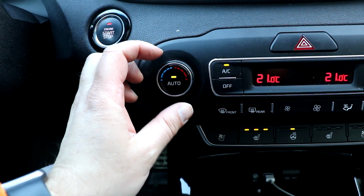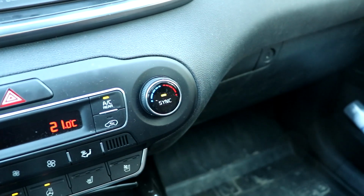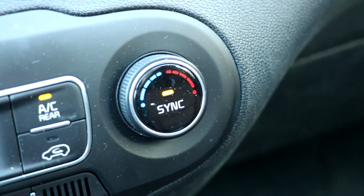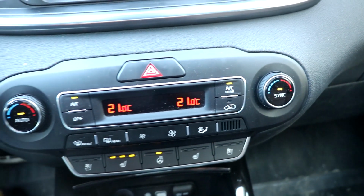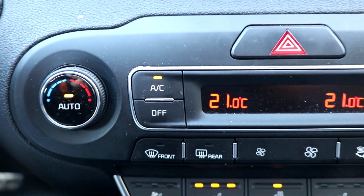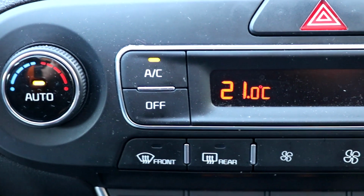If you push this wheel inwards, it will turn on the automatic air conditioning mode. On the right hand side, we have the passenger's wheel for adjusting the temperature for the passenger. If the sync light is on, it means both driver and passenger will have the same temperature on the display. The AC button turns on the air conditioning.